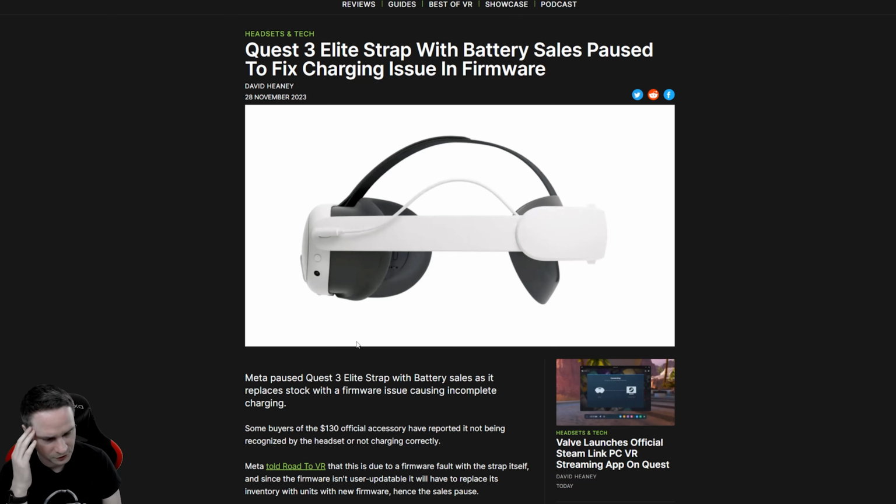But when I think about the firmware problem, can we not just update the firmware? I mean, it has a data... Oh no, it has no data USB-C port. It has a USB-C port. Can we not just update it via that? The firmware, I don't know.